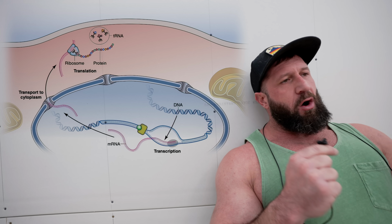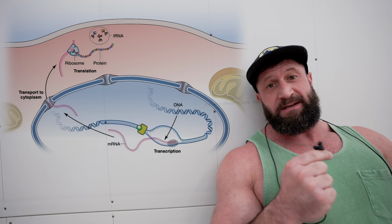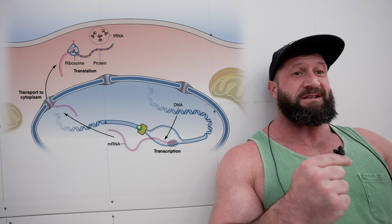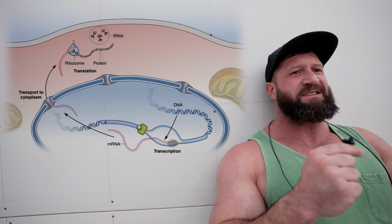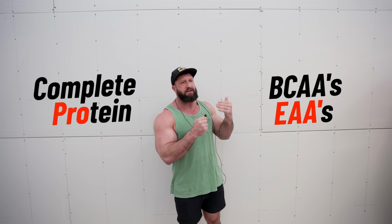Essentially what you've done is made it all the way to the point that the messenger RNA has read the DNA sequence and knows the exact formula it needs to make the protein, makes it to the ribosome in the cell, starts to transcribe, but doesn't have the amino acids to get the job done. And you've wasted your time. So when it comes to building muscle, it's always better to have a complete source of protein than it is to have some BCAAs or EAAs.